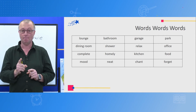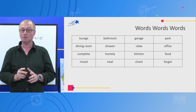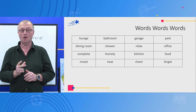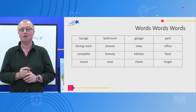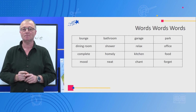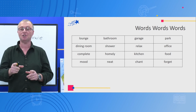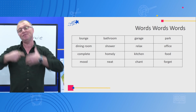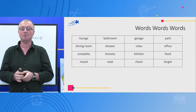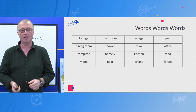Starting at the word bathroom, we're going right 2, down 2, left 3, up 1, and right 1. And where did we get to? The shower. And it's not only the shower, it's what you do in the shower. You have a shower, and you shower in the shower. So you have a verb with a noun, and it's a great experience because you're also washing your hands, and washing your hands, as I said, is very, very important.